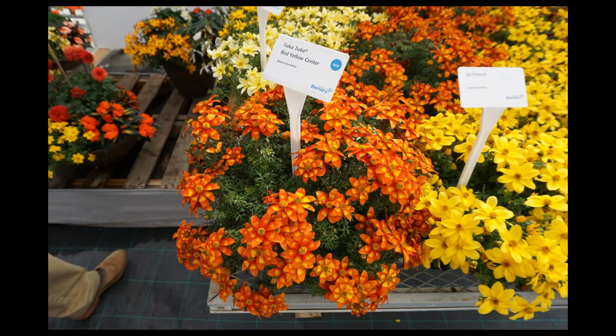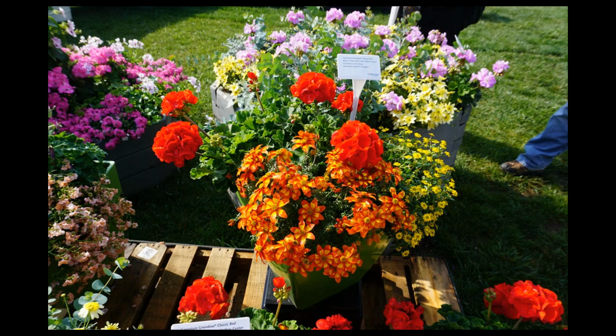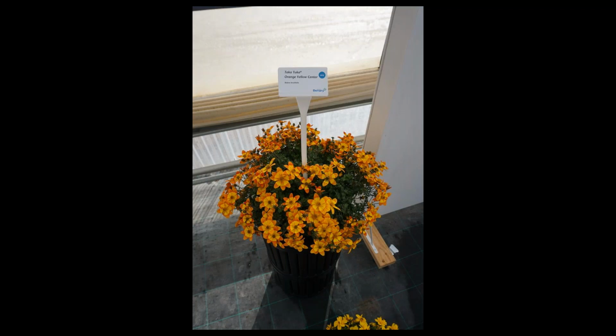This is the Takatuka series, the red with yellow center, and you can see these flowers are really showy compared to some of the ones that we've seen in the past. That's a picture of it used in a mixed container, and then this is the orange with yellow center.